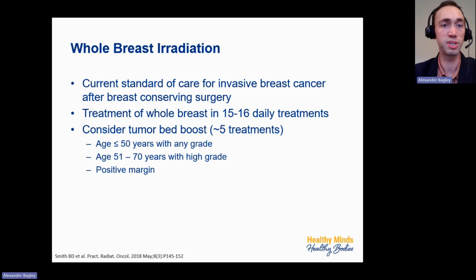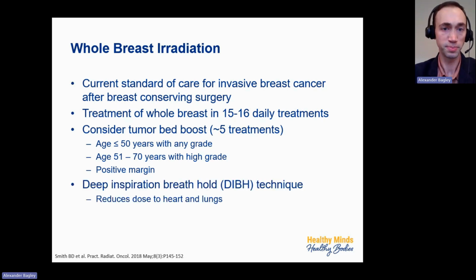Any patient who's 50 years or younger with any grade disease will be considered for a tumor bed boost. Patients 51 to 70 with high-grade disease or those with positive margins are strongly recommended to consider a boost, but we'll also talk about this with other patients as well.